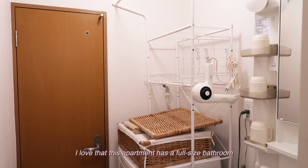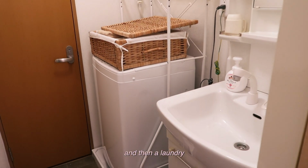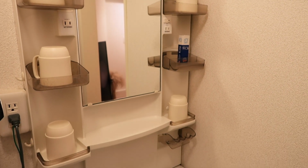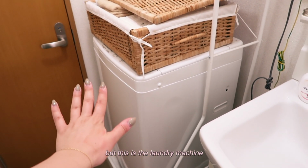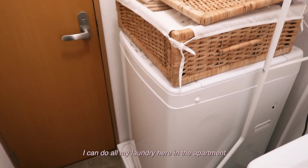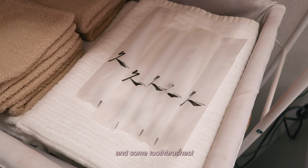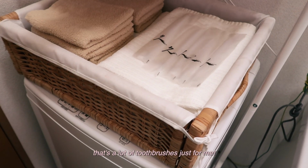I love that this apartment has a full-sized bathroom with a separate toilet, bath and shower, and then a laundry as well as the sink and vanity. Hi! It's a little hard to tell, but this is the laundry machine, which is amazing because it means that I don't have to go to a laundromat. I can do all of my laundry here in the apartment. There's even a convenient drying rack for all of my washing. And then in here are all of the towels and some toothbrushes. There are 5 toothbrushes. That's a lot of toothbrushes just for me.